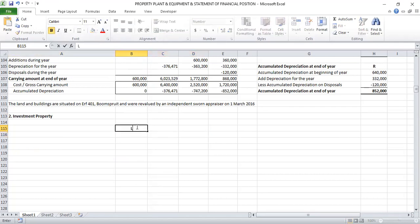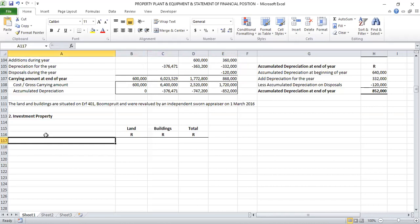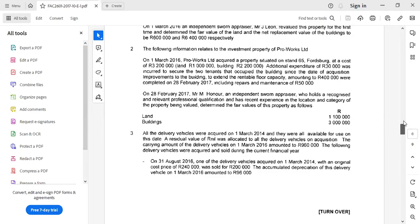Then we have our investment property. Until the paper is there, yes. All right, we'll have our land, our buildings, then total. We'll have our carrying amount at the beginning of year. Right, our investment property.